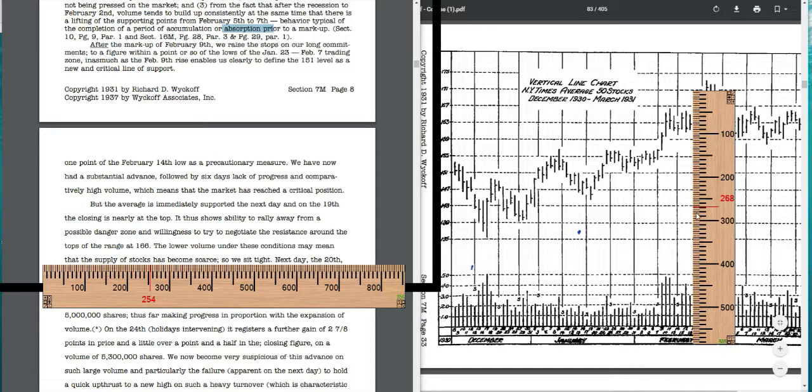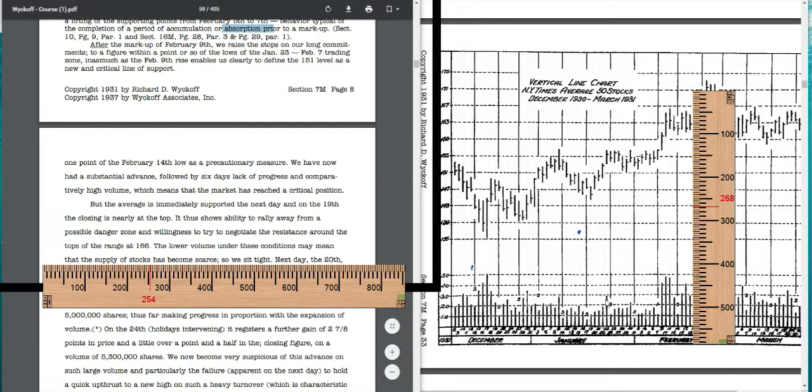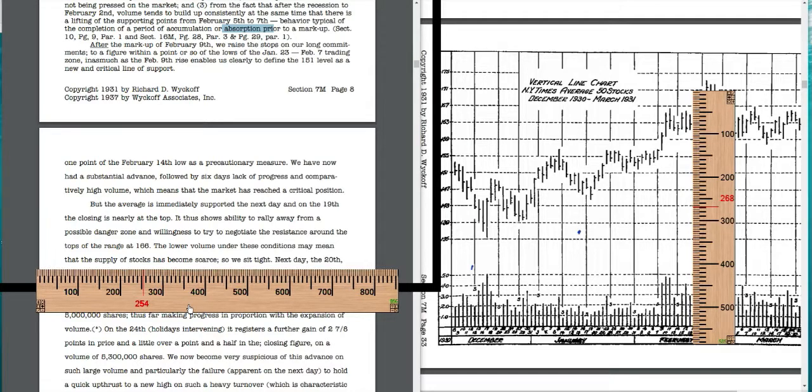So what does it mean when you have lower volume? If you have higher volume, it would mean like pressure's coming in. But if you have low volume, what else could it mean? Right? So when you see low volume, you say, I'm not really sure, it should be high volume, where's the buyers? But the flip side is, where are the sellers? So if you have that reversal here, he's saying that low volume under these conditions may mean that the supply of stocks has become scarce.